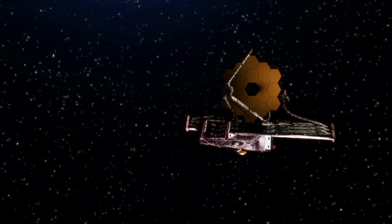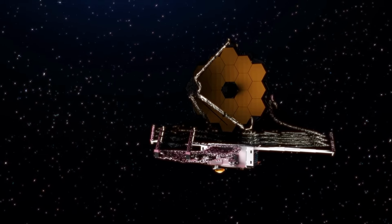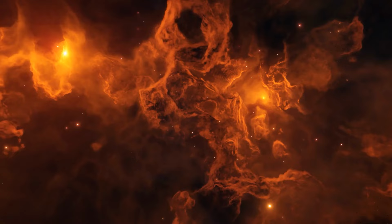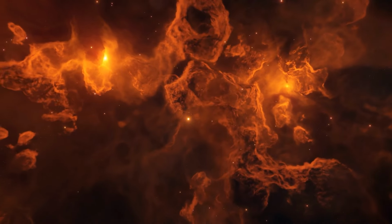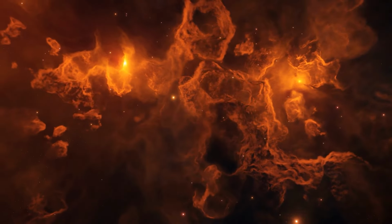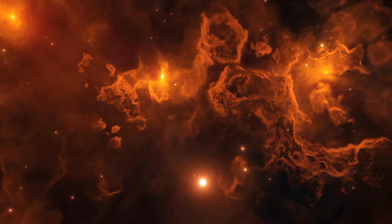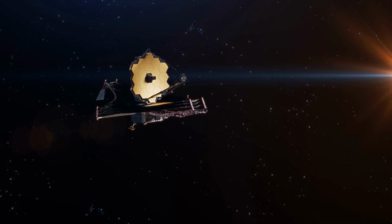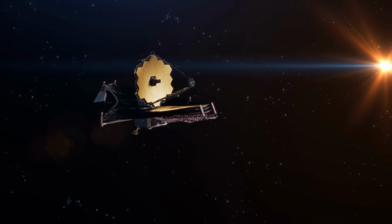The next generation of telescopes is expected to complement and expand upon the capabilities of James Webb by covering a broader range of wavelengths, including ultraviolet, visible, and even radio frequencies, as well as enhancing the resolution, sensitivity, and observational depth. Here is a quick look at some next-generation telescopes after James Webb. Number 1. The Nancy Grace Roman Space Telescope.